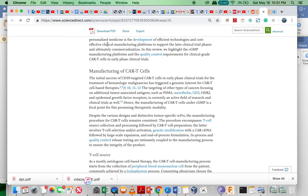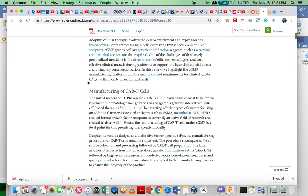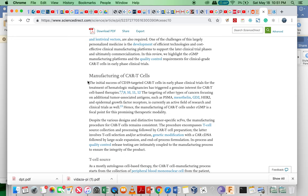The initial success of CD19 targeted CAR T cells in early phase clinical trials for the treatment of hematologic malignancies has triggered a genuine interest for CAR T cell-based therapies. The targeting of other types of cancers, focusing on additional tumor-associated antigens such as PSMA, mesothelin, GD2, HER2, and epidermal growth factor receptors is currently an active field of research and clinical trials as well. Hence, the manufacturing of CAR T cells under cGMP is a focal point for this promising therapeutic modality.